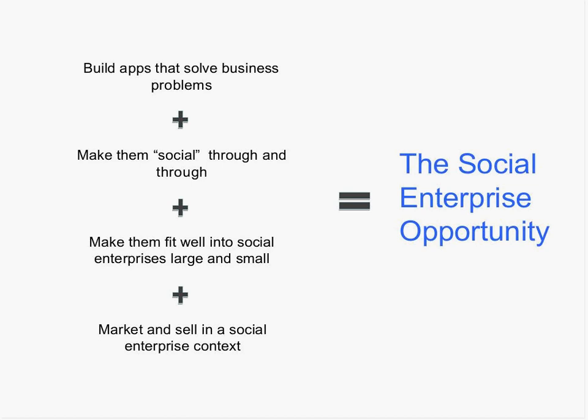Finally, from an IT's perspective itself, market in that social enterprise context, which is to understand what is different about the engagement model with the customer.